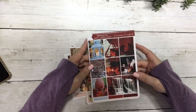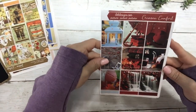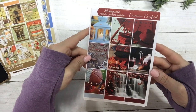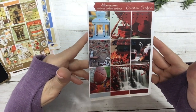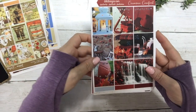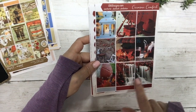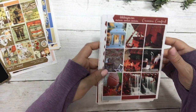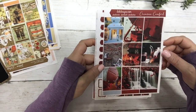So the first kit I have to show you is a photo kit, and it's called Crimson Comfort, and it's in silver foil. And these are the full boxes. I love that football and the waterfall. It's all very, very pretty, very fallish. Love the hat with the rainbow, or not rainbow, umbrella.